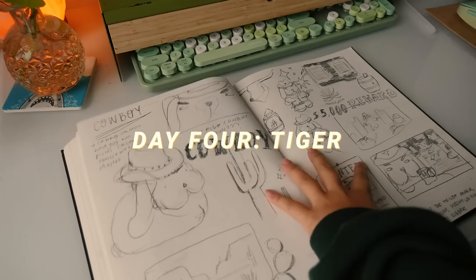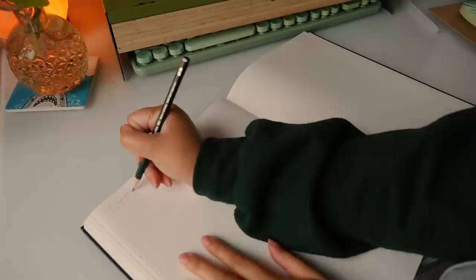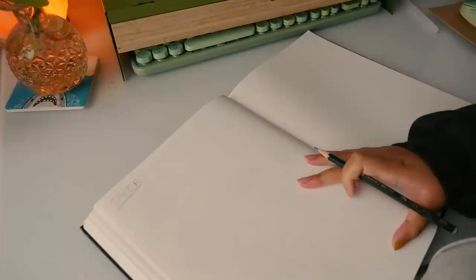I'm a bit stuck on what to draw for Tiger, which is the prompt for day number 4. I usually start off with a brainstorm in my sketchbook, and I just sketch random things and find an idea that sticks. But I can't think of anything right now.